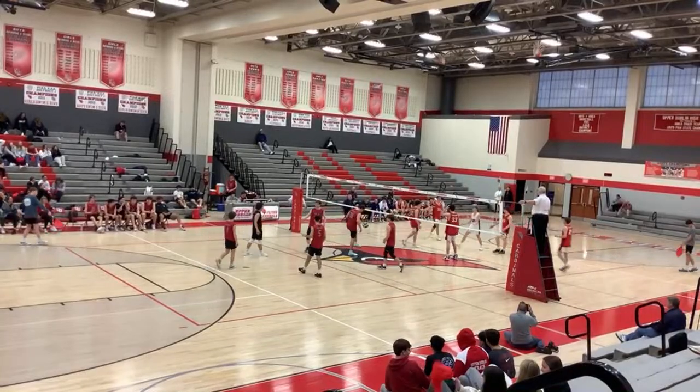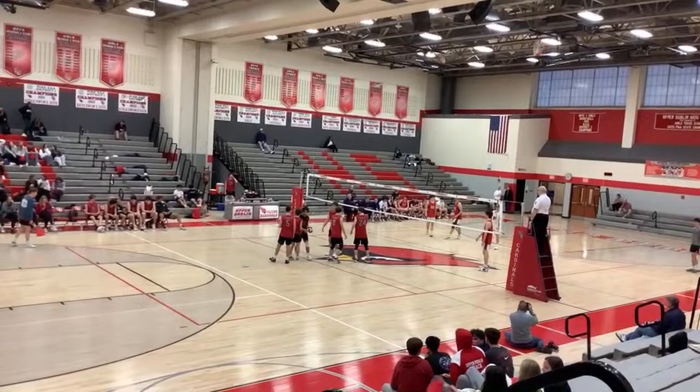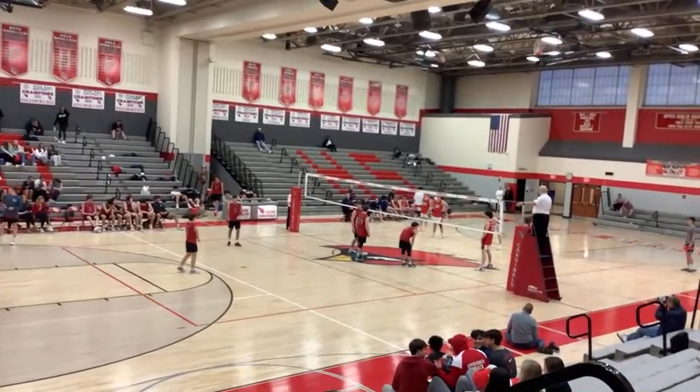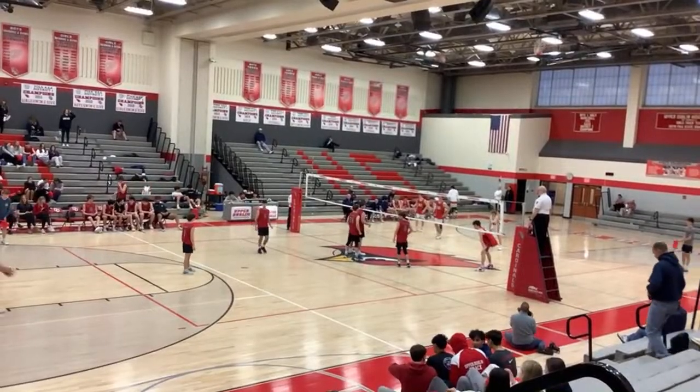Oh! The libero from CB just got an ace. Didn't think I'd see that tonight. He's been really good on service receive the entire time. But it was a hard serve because it hit the tape of the net, which changes it.